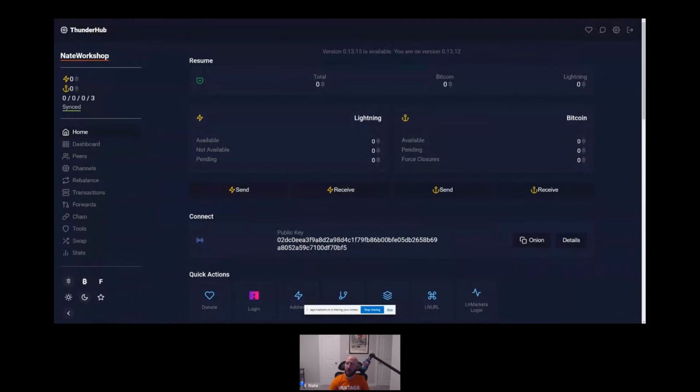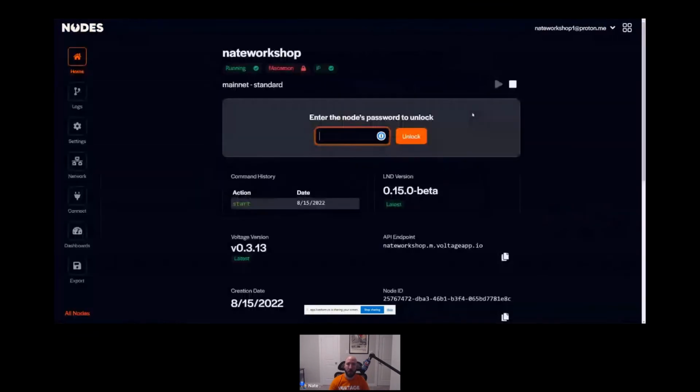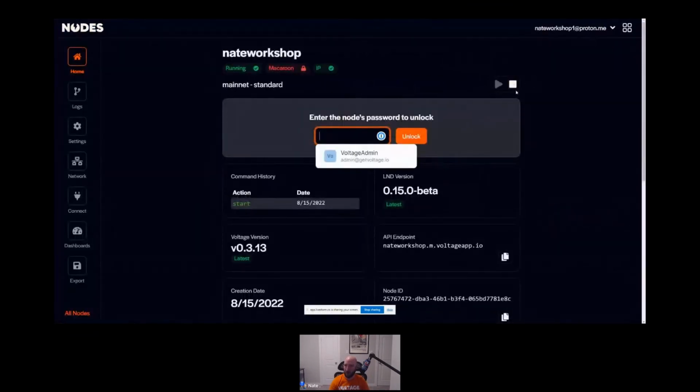Yeah, Chris, you can turn off nodes. That is totally okay. How you stop it and start it is through this upper right corner. You just hit the square there to turn it off, and that'll pause the payments, and then play to turn it back on.